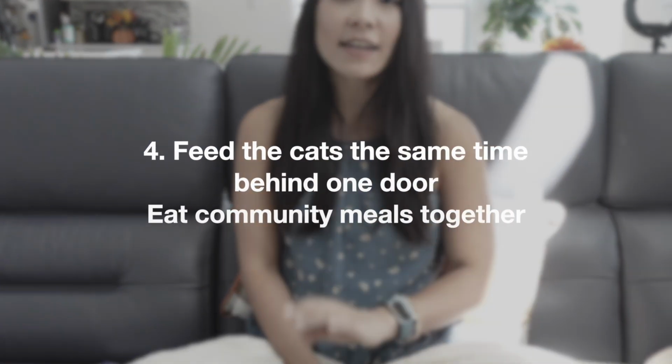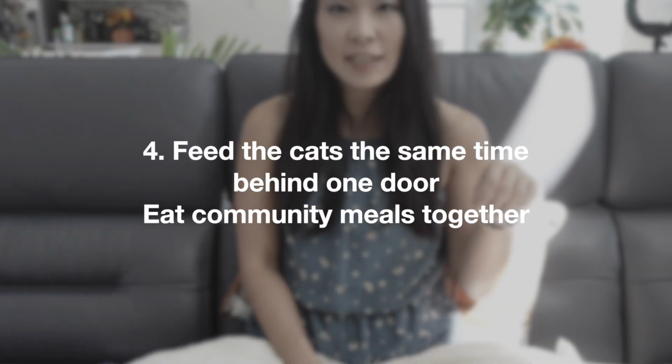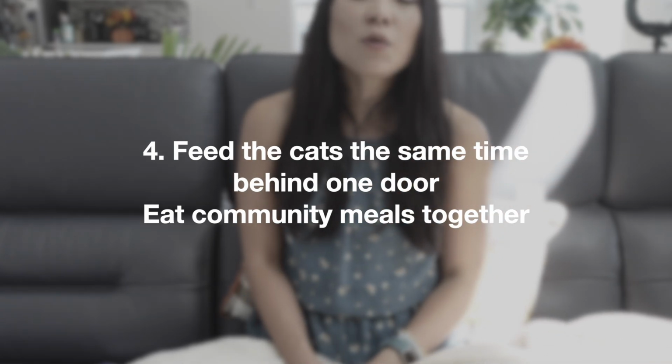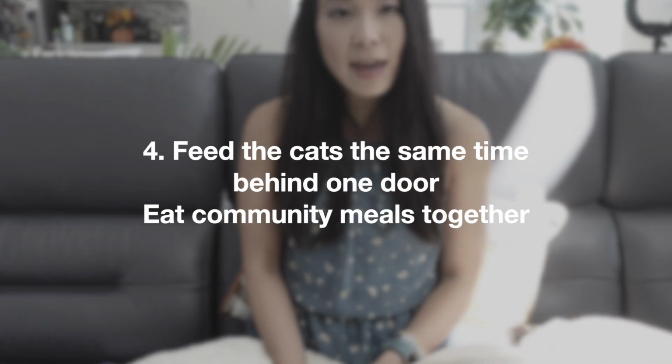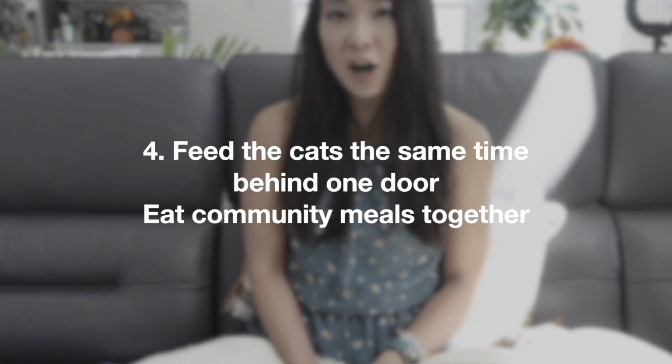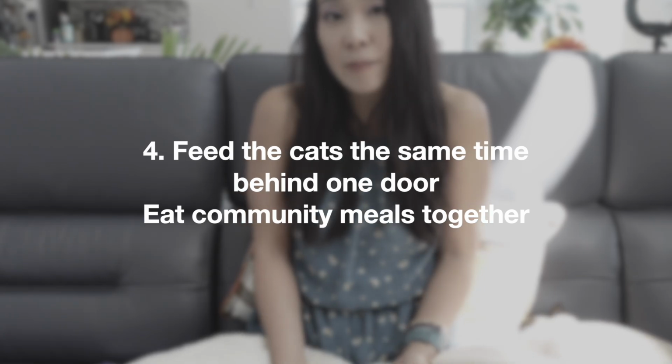The third thing that I did was to feed the cats at the same exact time behind the door on each side. When I first started to do it, it was very unsuccessful. It kind of broke my heart a little bit, because I saw this tip online and it seemed like it would have worked, but it didn't work.